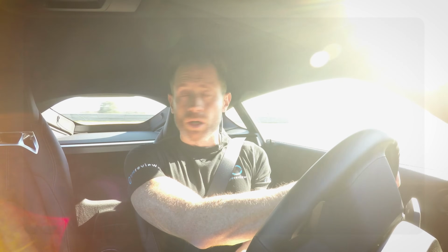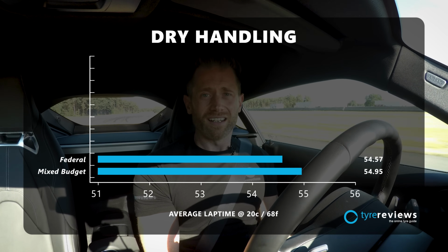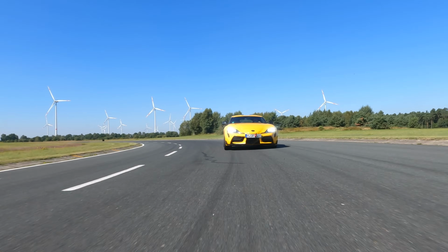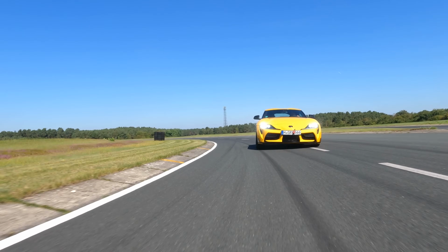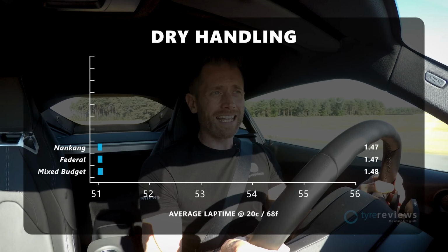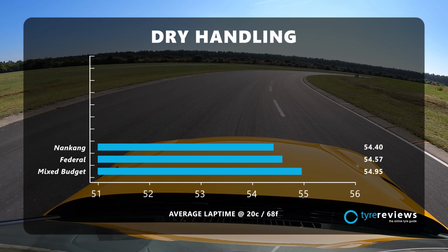Next place was Federal. Now the Federal, nothing nice about it again. I'm not sure what's going on with this tyre. It was probably as hard to drive as the mixed budget pair. There was buckets of understeer, and if you tried to neutralise it with a bit of throttle to make it oversteery, just no. But on the same time, essentially, just a fraction different, was the Nankang. And although they were the same times, they delivered it in completely different ways.